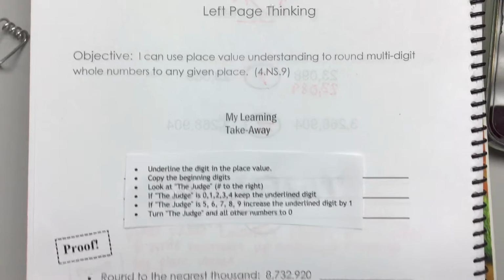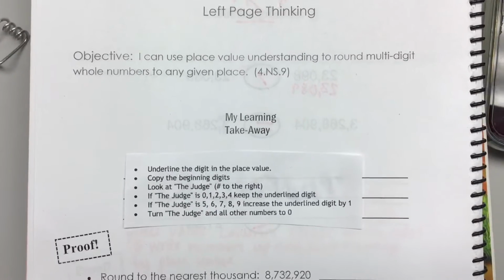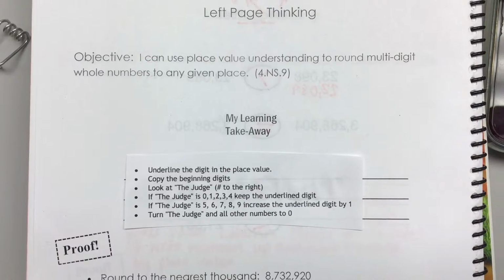Jameson? It means to take one number and move number before that to see if it's move up or down. Okay, what do you think? Rounding means, like, if you have a number, but it's like just a very random number, you can either round it up depending on how high the number is, or round it down depending on how low it is.